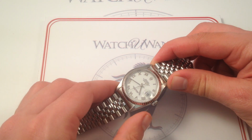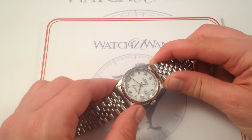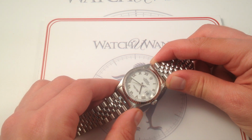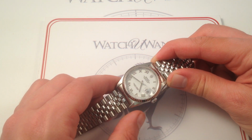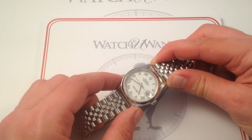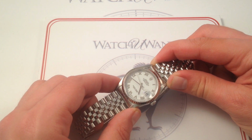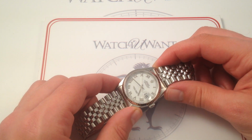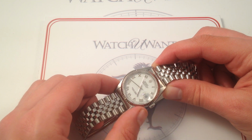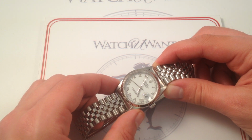Now, this example is a reference 16234. As I mentioned, it is a P series, so it was built in the year 2000 or thereabouts. We have the original chronometer certificate and provenance with this watch, so we can tell the story to the finest degree possible. And really, the story starts on the outside, but it continues on the inside. The chronometer certificate hints at what lies within, and that is that 3135 Oyster Perpetual movement.